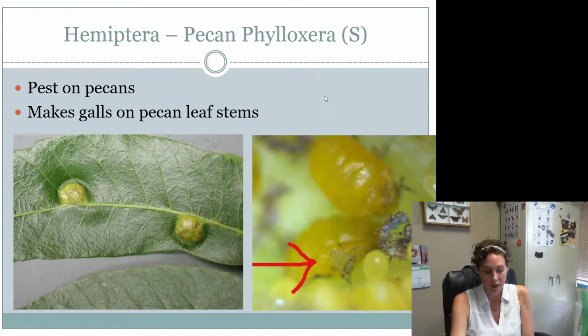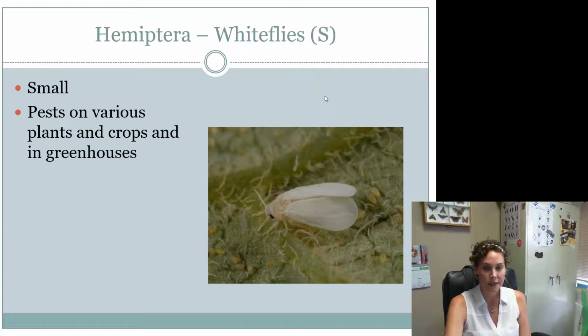And our last one are the white flies. White flies are teeny tiny little flies that are white. They're small. They're a major pest of lots of different vegetable crops. They're a major pest in greenhouses. They're also a pest on cotton. So cotton and vegetables are the two hosts that I would know. Piercing, sucking mouth parts, incomplete life cycle, and definitely a significant pest.